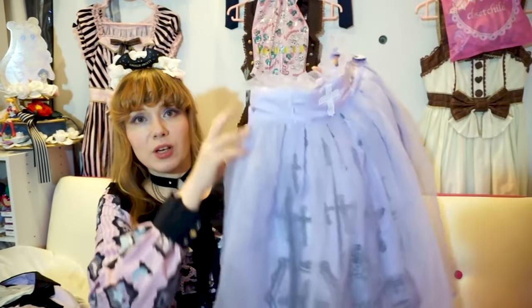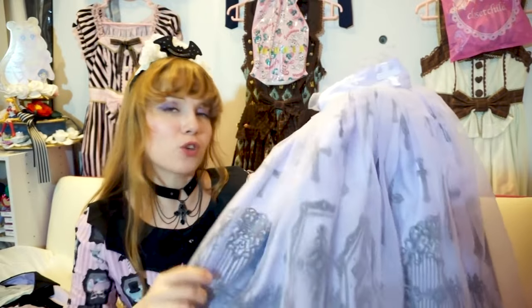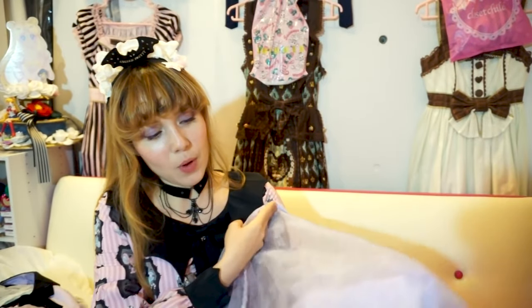Let's actually have a look at the print. And what you'll see straight away is, Kat, I can't see the print so clearly. It's like it is in the misty skies of Dracula's castle. That's because there is an extra frilly tulle over the dress to give it that mysterious, misty feel. So I'm going to put that back now so we can actually see what's going on with this dress.